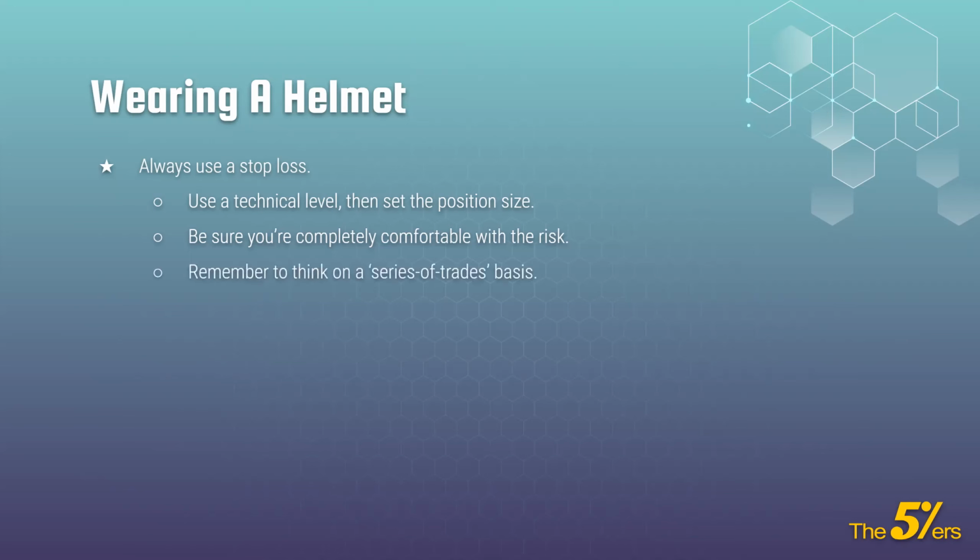Think on a series of trades basis. Some trades work, some trades don't work. It's fine. Use a trading journal, and then you will see if your edge is working, and what's working better and what's working less well. And then think on a series of trades basis. Don't put too much significance on any one trade.